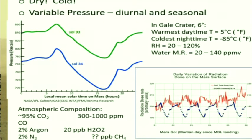And the composition we've talked a lot about, it's mostly carbon dioxide, but again at a much lower pressure. You have up to 1,000 parts per million of carbon monoxide, and that's another species that migrates a bit throughout the year depending on where you are. It's a very high number compared to what we would be comfortable with in the air in this room, although again at the lower pressure, the absolute amount of molecules on Mars is approaching maybe EPA limits for what's a safe inhalation of CO.